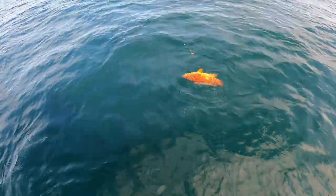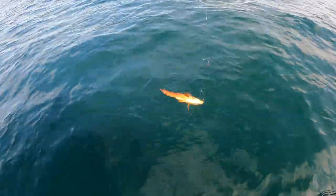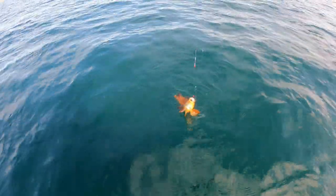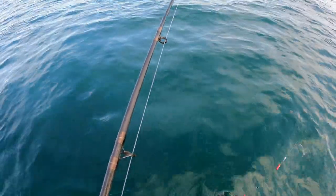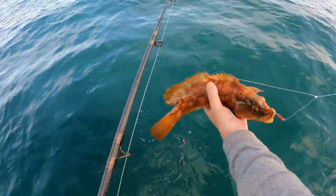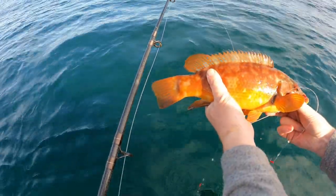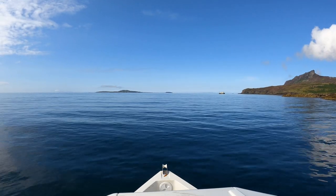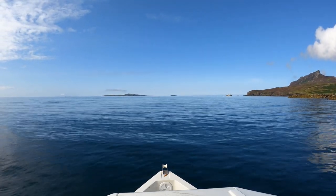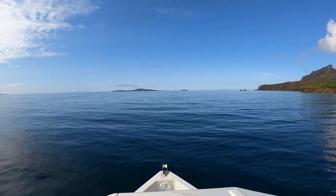Wee bit of a surprise. Just picked up a wee wrasse here on just plain feathers. But get him unhooked and popped back, I think. So that's another pretty wee fish. Looks like a wee cruise vessel coming in. Probably like to visit the seals you can hear in the background.